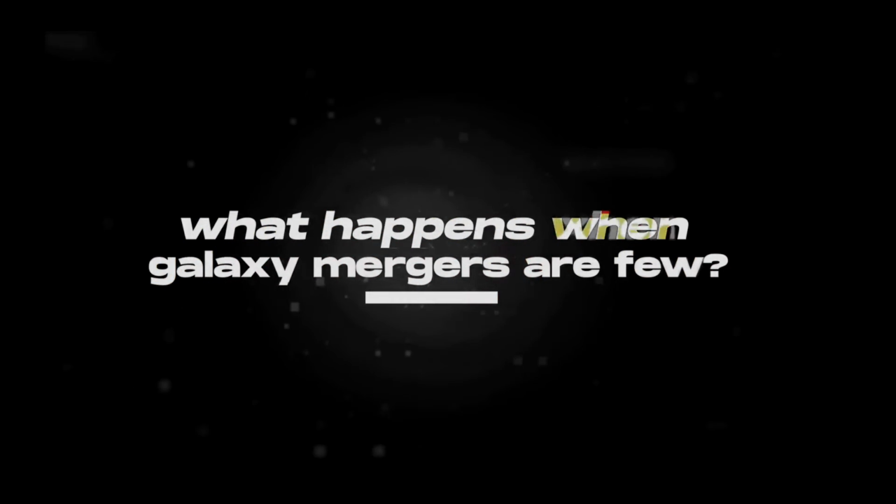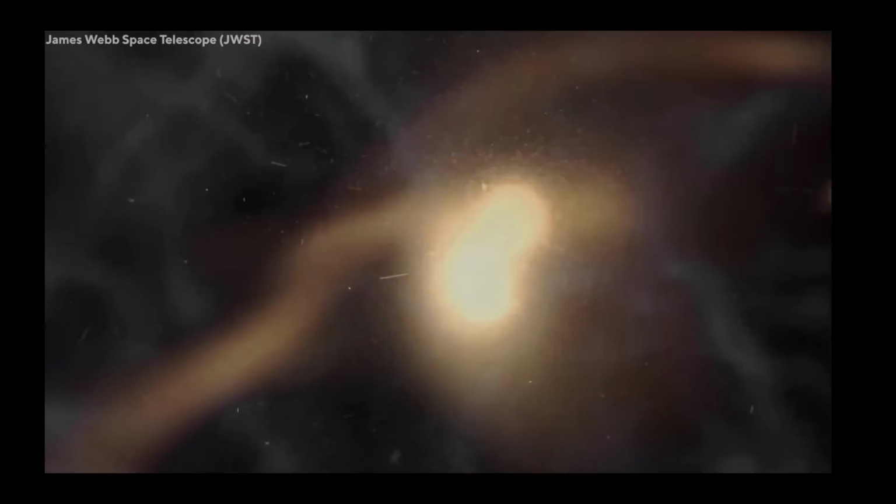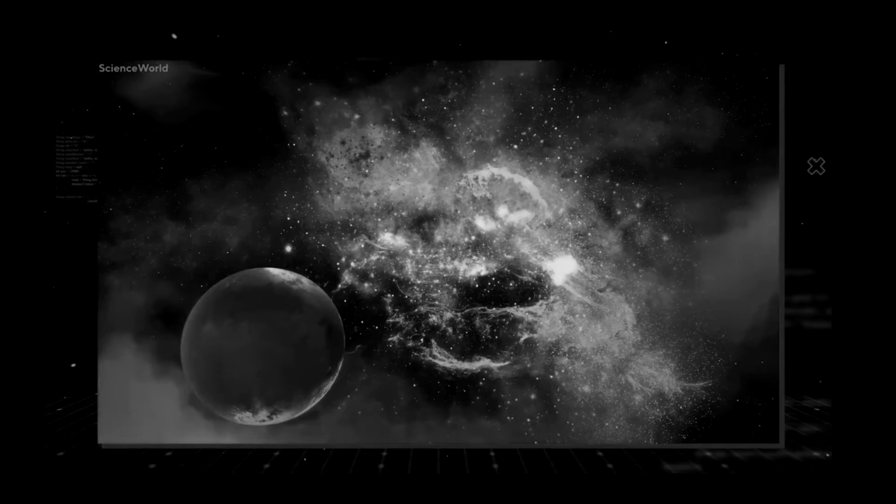Now, what happens when galaxy mergers are few? The thing is, galaxies can't grow that big without the process of merging. This means larger galaxies have always been immense, and they were never tiny. It also means the optical illusion predicted from the expanding universe hypothesis does not exist, and no illusion means no expansion. The illusion is an unavoidable prediction from expansion.